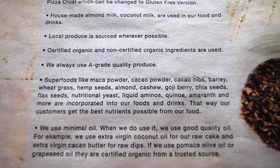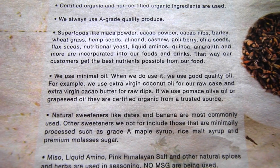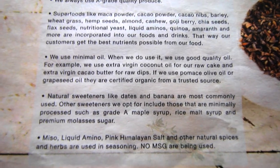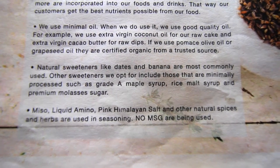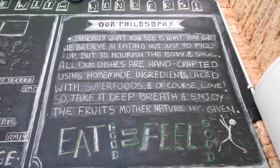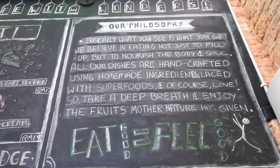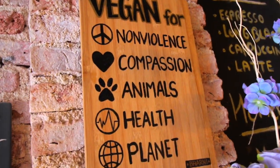There's all different types of superfoods like maca powder, aminos, quinoa. They use minimal oil, and when they do use it, they use quality oil such as extra virgin coconut oil. Natural sweeteners, no refined sugars whatsoever. And things like liquid aminos, pink Himalayan salt, no refined salt, no MSG. Take a deep breath and enjoy the fruits Mother Nature has given us. Eat and feel good.